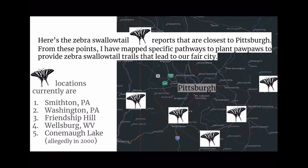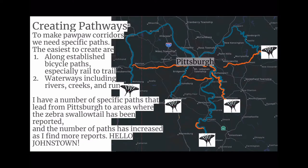I've mapped them out. They're at very specific locations on the slide here to recreate them. There's corridors. Some of them aren't bicycle paths, but maybe the waterways are better. One interesting new location is Johnstown, not on this map, but I know there will be more as time goes on. So we got bicycle paths and waterways. Waterways are probably better.